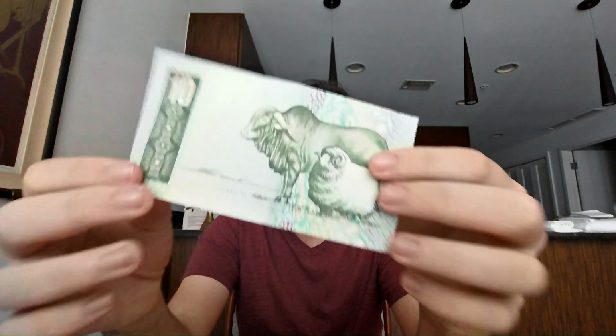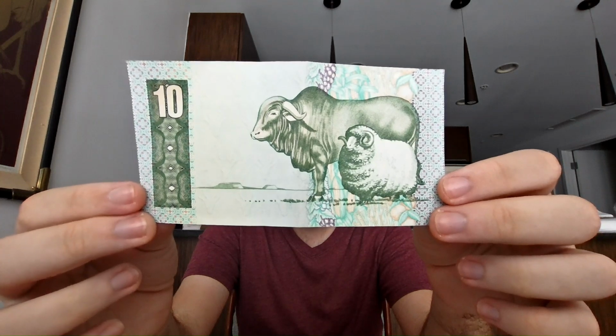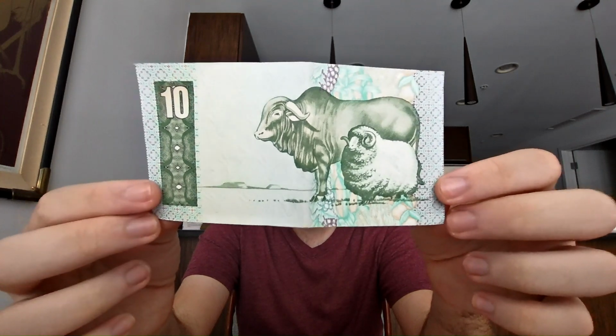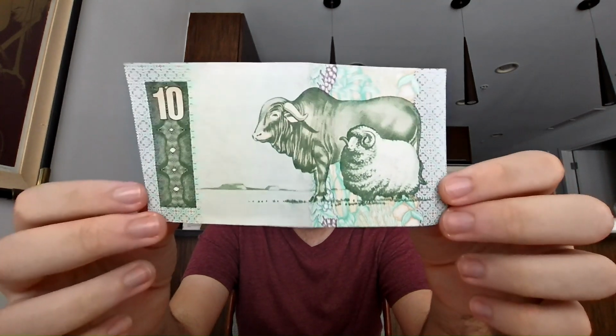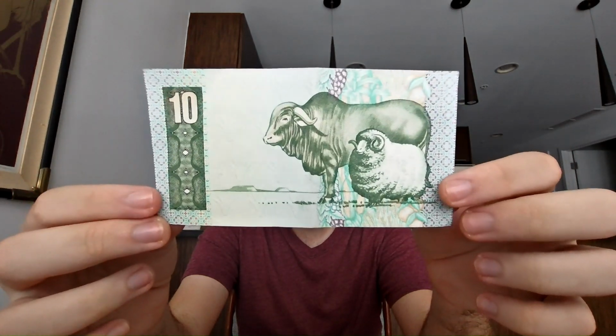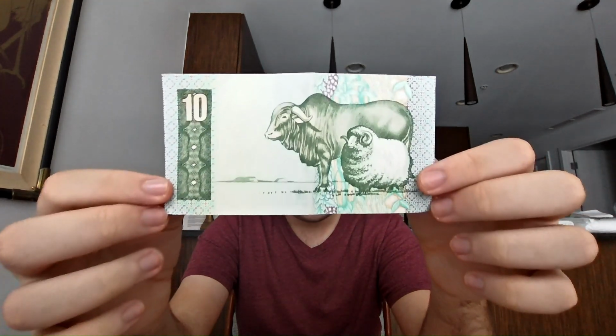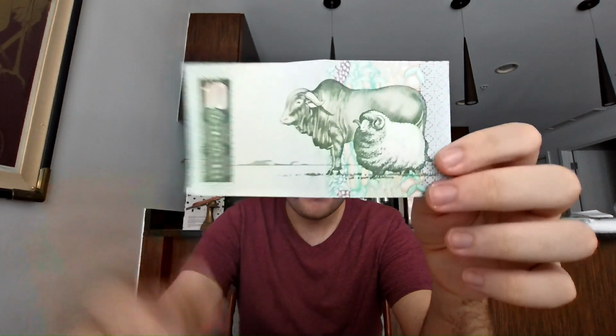Can't seem to see a date on here. And as you can see, we got a ram and I'm guessing that's an ox on the back with the typical South African plains landscape with some little rock features going on in the back. Let me check on Numista. I'm going to get some more info on this one.